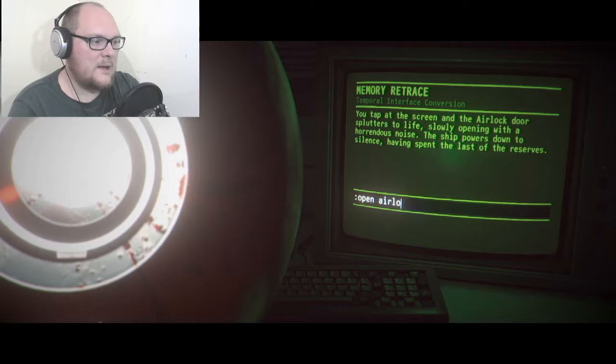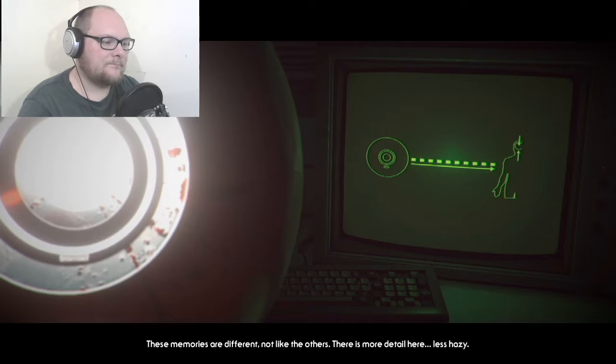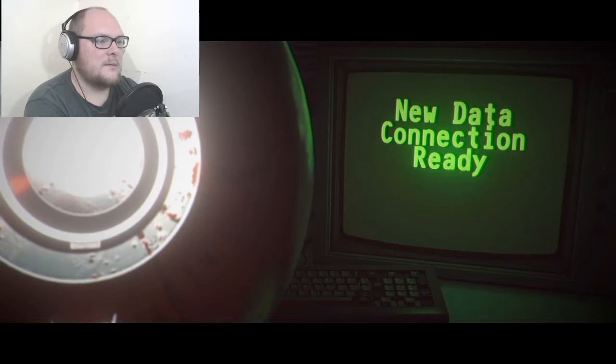Open airlock. This organ was taken from what we think was the leader. These memories are different. They're not like the others. There's more detail here. Less hazy. Lean in. See what else it hides.